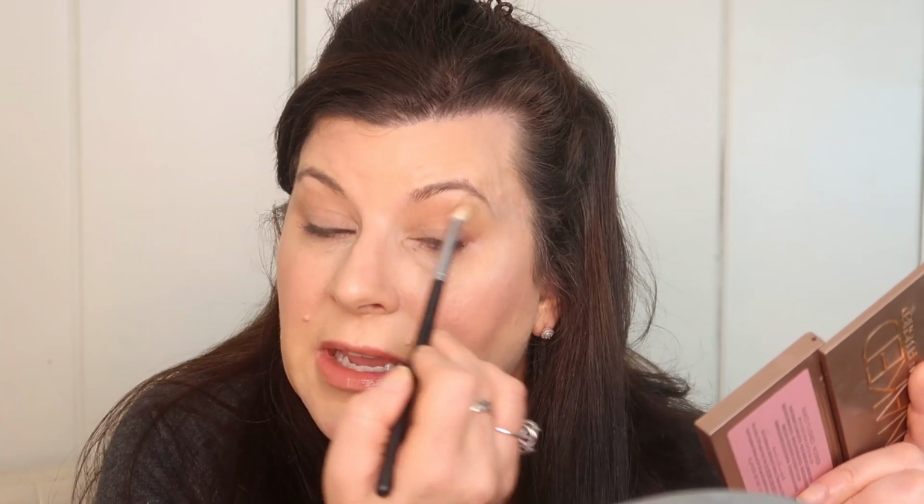Okay, so I've got my transition crease shade in. I probably could go a little bit darker with it, honestly, but I'm going to use that darker color in here, and I don't want to get overboard. I'm going to use the blush on the center of my lids, and this is pretty soft. And I'm just going subtle. I'm going to pick up some of that fallout here. I'm just putting it on the movable part of my lid.